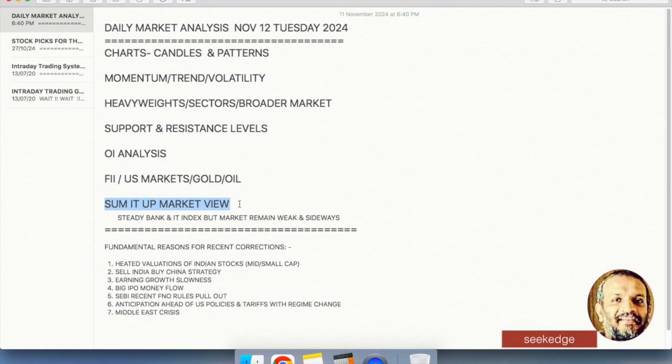To sum it up, we have IT and the banking index, HDFC and ICICI Bank, holding the markets from falling, but the market remains weak overall because of the continued FII selling. The consolidation and sideways movement is what you see, but it could turn to expanding downside once again anytime. So you have to be cautious unless price action breaches the lower low, lower high pattern. Until then, we have the risk of a sell-off making new lower lows. So be wary of that.